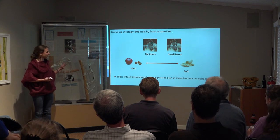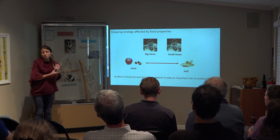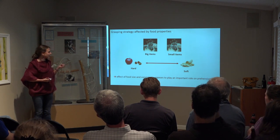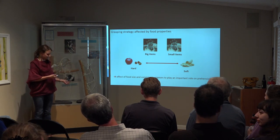This is why we have defined big items as items that are bigger than the palm of the hand, and small items that are smaller than the palm of the hand. Concerning the consistency, we have defined hard foods such as apple, nuts, and so on, and soft foods such as banana, grapes, and so on.